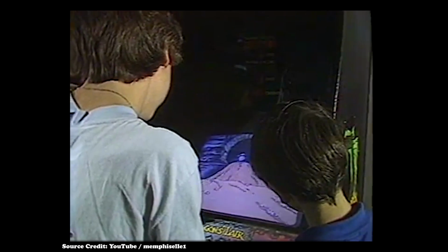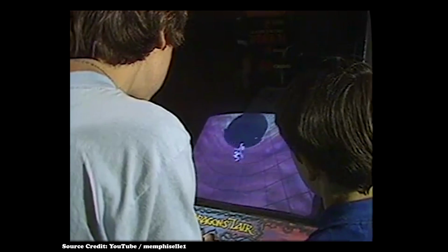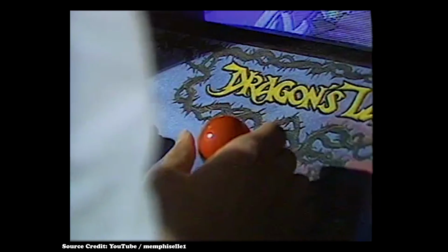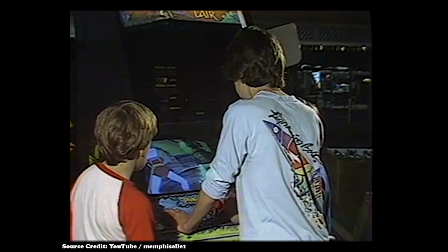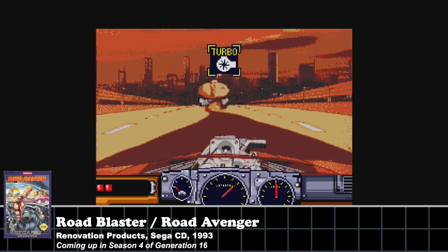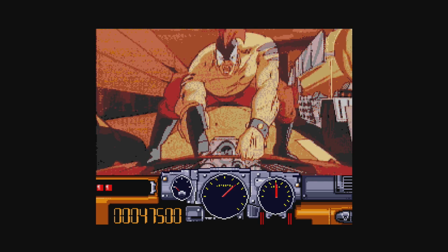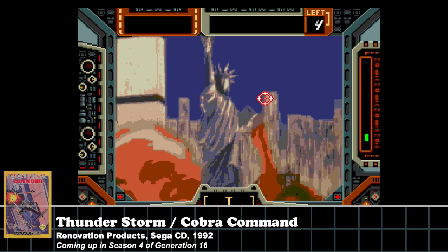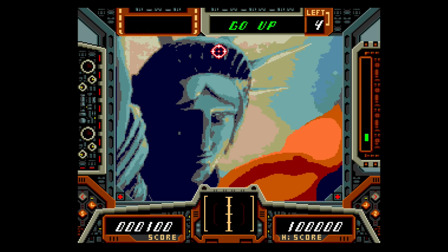Games on Laserdisc were nothing new in 1993. Even those of us not old enough to remember playing Cinematronic's Dragon's Lair in the arcades likely know that it was a big deal in the early 80s. And by the time 1993 rolled around, North American Sega fans had been introduced to a whole new world of Laserdisc titles thanks to the ports of arcade games like Road Avenger and Cobra Command on the Sega CD. But Sega's relationship with Laserdisc games runs much deeper than that.